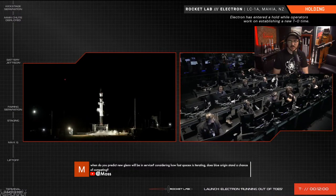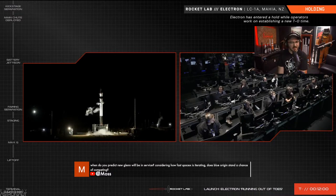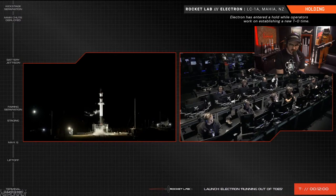Moss, when do you predict New Glenn will be in service considering how fast SpaceX is iterating? Does Blue Origin stand a chance of competing? So, I think New Glenn, I mean, I'm now thinking it's well into 2022 even at this point. Sounds like there's some pretty massive changes.